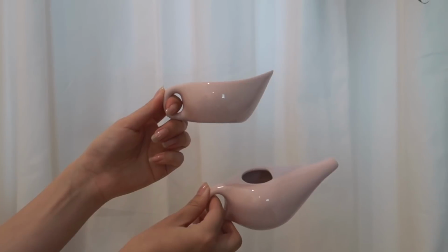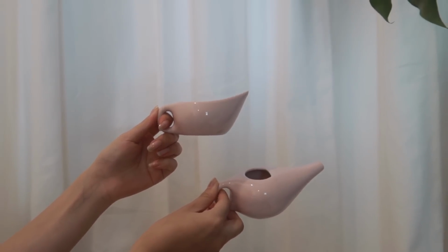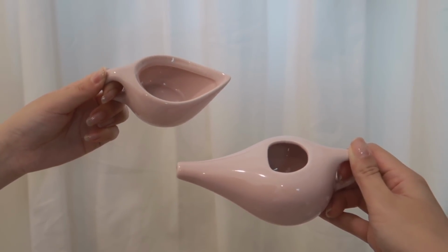So next thing is these little sauce dishes. I assume this is, I'm gonna say, for gravy. It looks kind of small. Actually, oh, you know what? I think this is for tea, and this is what milk would come out of. Milk and sugar, right?